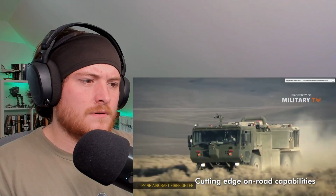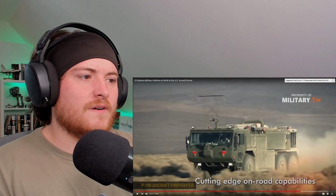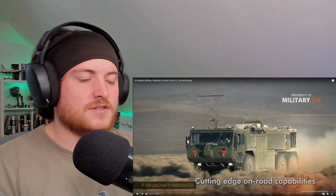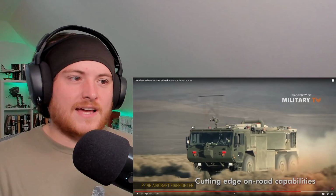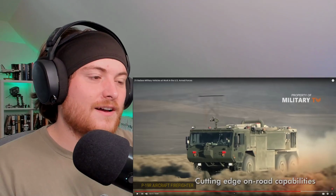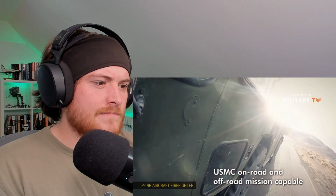Number 21, P-19R Aircraft Firefighter. Oshkosh. When U.S. Marines need to respond to an aircraft down, they put the P-19 aircraft firefighting vehicle into action. So this is an example of a very specialized vehicle, because with the other ones, some of them just carry people but can also do this, that, and the other. This is a firefighter for aircraft. Very specialized.